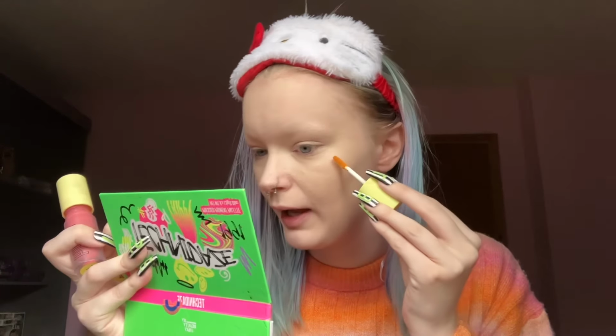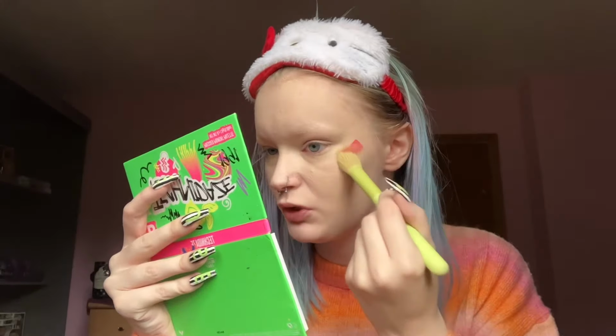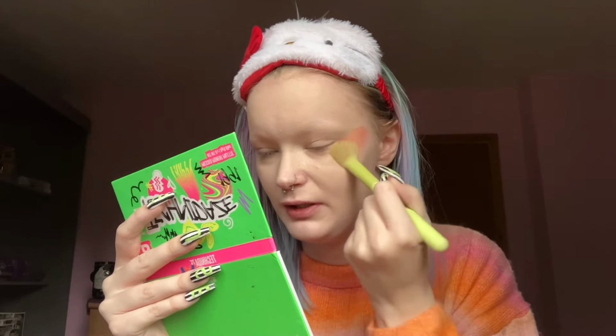And I'm going to do the orange a little bit more on this side and the pink a bit more there. So we're just going to go like boom. And then the same here. These do dry pretty quickly, or at least they have done in my experience, so we're going to blend immediately. I'm using a Made by Mitchell brush for this, which is MF2, and I'm just trying to blend these together. I think it is ending up a little bit more orange than pink, but honestly I don't mind that.